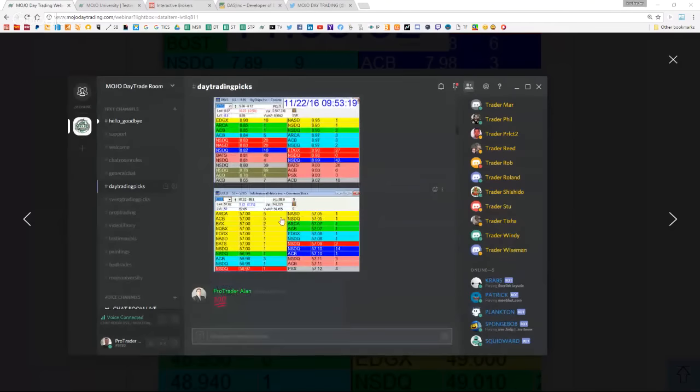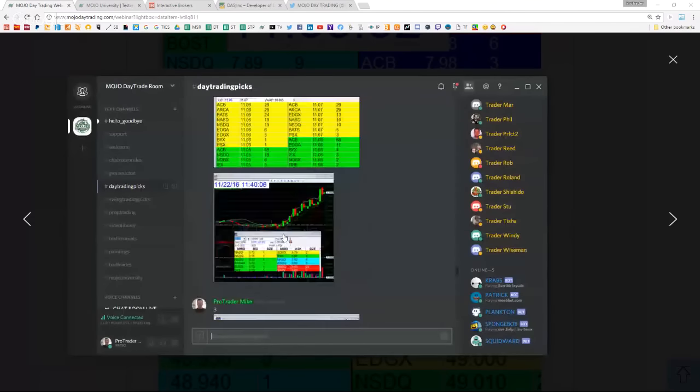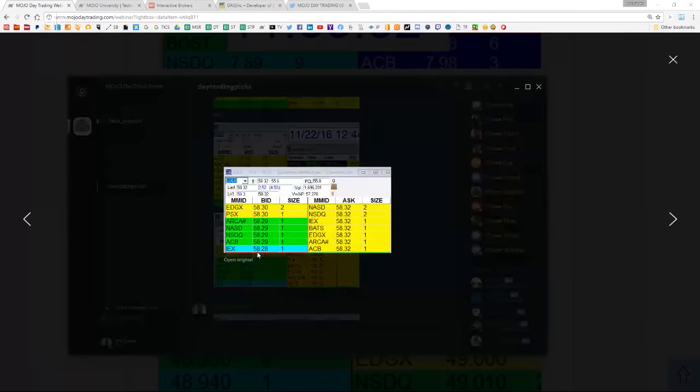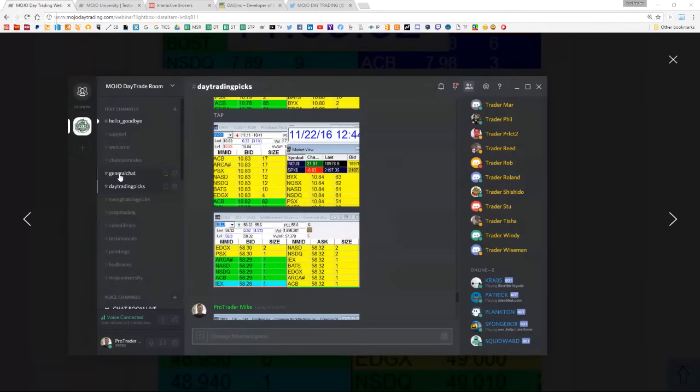What's Lulu at right now? Here's 57.05. What's Lulu at right now? Look at this, Lulu. 57.05, 58.32. That's a Heinz move, folks. A big dollar move. Big dollar move.